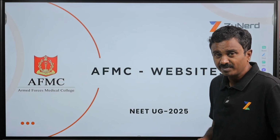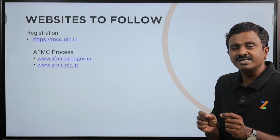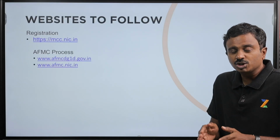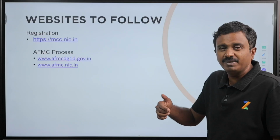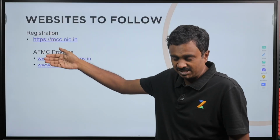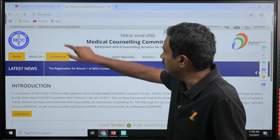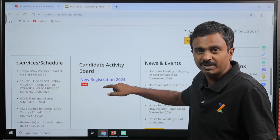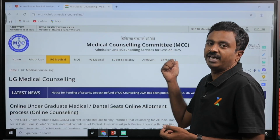You will see an excellent campus, AFMC, and you will have 2 websites that you need to follow if you are going to participate in the Armed Forces Medical College process. Usually most of the government colleges will fall under All India Counselling or the State Counselling, but AFMC, being a special status college under the Armed Forces, has a registration process in MCC. MCC is the website where we go in for the All India Counselling. There you go into UG Medical, and you will see the registration here. When the registration starts for 2025, they will put up the registration here. That will be for the All India Counselling, All India quota seats, deemed university seats, and also for AFMC Pune.